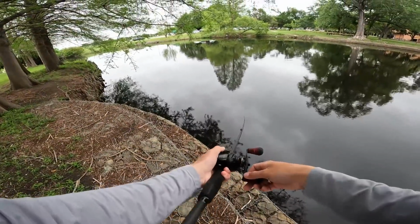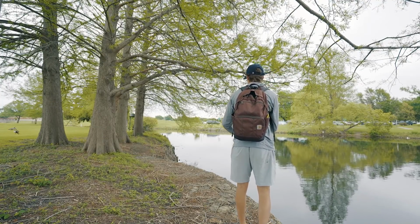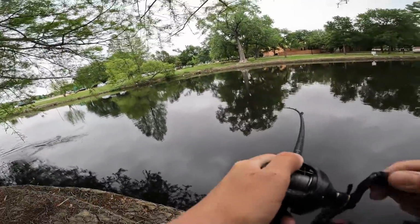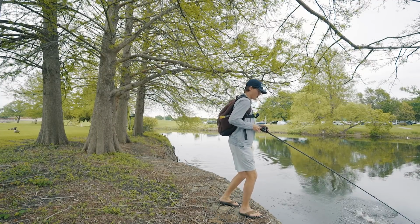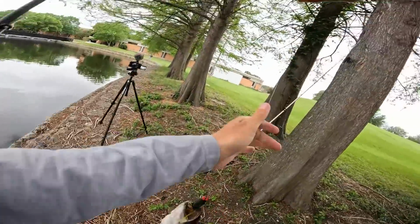That was not good. There we go. Oh, got him. Got him. Jeez. That seems big. That is big. That fish did not eat like it was big. That fish ate like it was small. Gosh, man. Bring it up in here. Major League Fishing, slight touch.